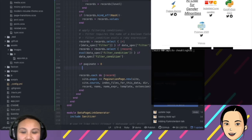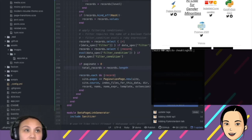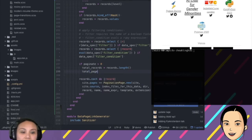Okay, so we gotta do some calculation. This is the math bit here. First I want to save the total record. So total record would be the length of our record. So this is like JavaScript. It's length. So total pages. Okay, now we have to do the calculation. How many pages will we have? If, for example, I have 10 records and I want 5 per page, then I have 2 pages. So I just divide it by page size. If we are lucky, then we can just do this, right? So let's think that we have, let's say, total records. I just copy and paste because I'm lazy and I hate spelling mistakes.